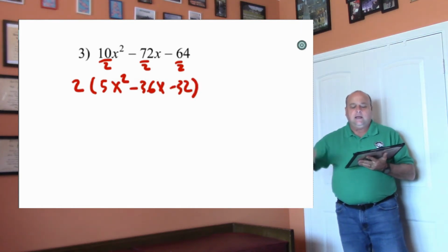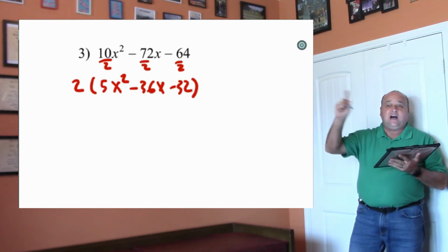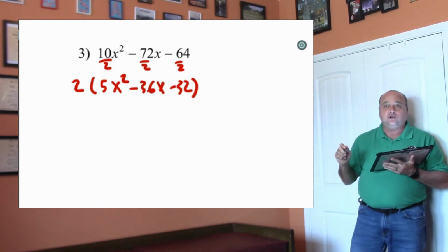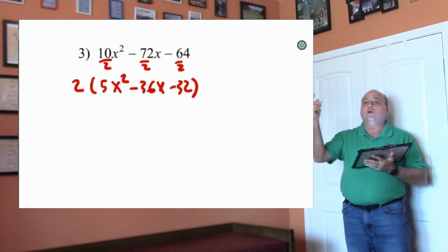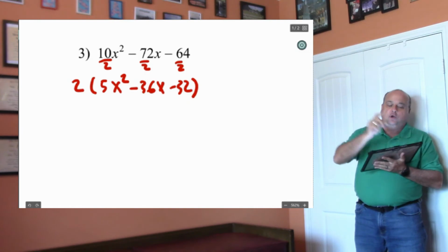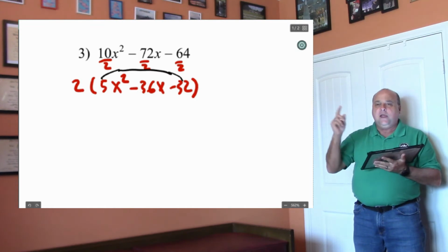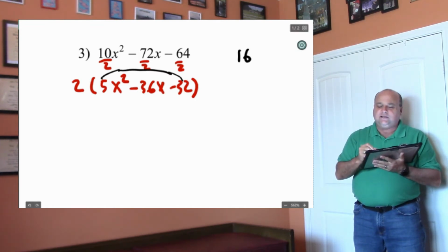Now that I just made those numbers smaller, notice that 5 will not go into 36 or 32, will it? So my quadratic will not simplify anymore. Now I'm going to do the same steps I taught you yesterday. We're going to take the A term and the C term and multiply. 5 times 32 is 160.